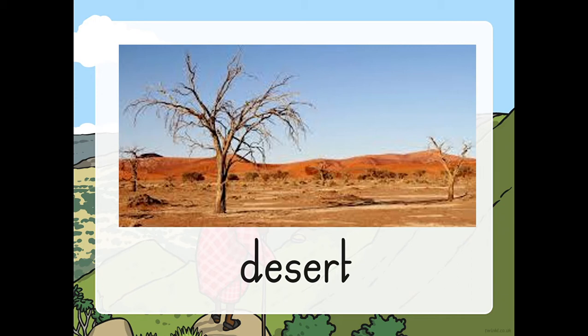Now, the week's vocabulary that I want you to learn this week. Africa is made up of lots and lots of different climates, and part of it is a desert. This says desert, which is a hot, dry land, mostly with sand, and you can see here the plants, if there are plants, aren't very green. So our first word is desert, which is a hot, sandy land.